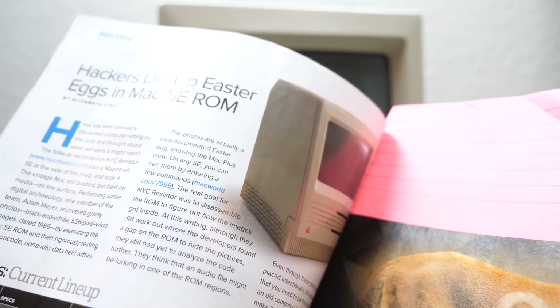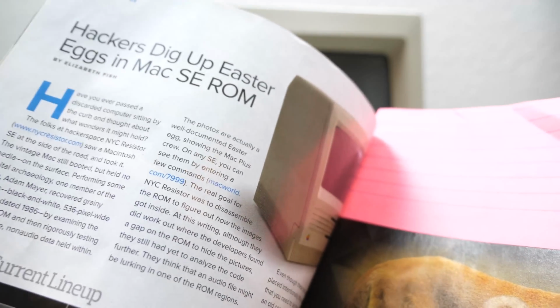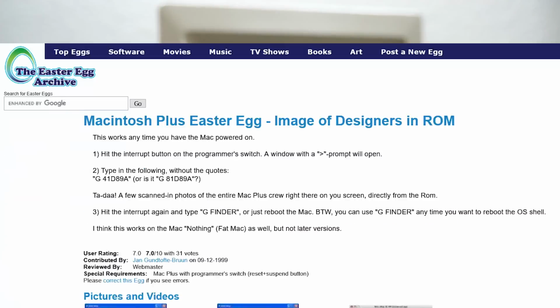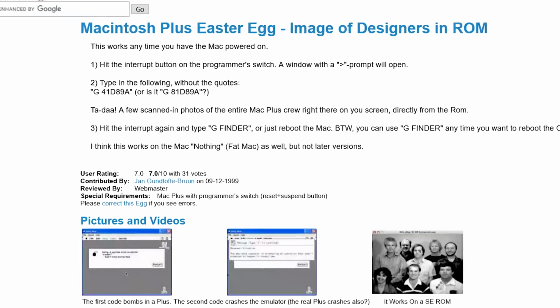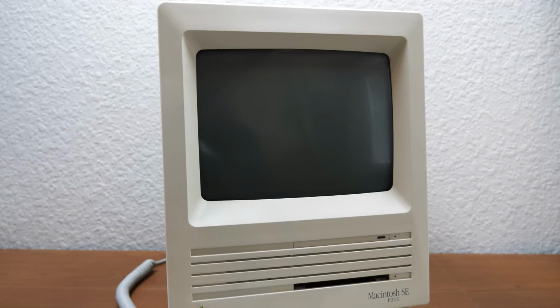Now, the Easter egg is actually pretty well documented, as the article says here. In fact, that link right there takes you to a page over on eeggs.com that was written in 1999, and even that isn't necessarily the first time that this was discovered. It could have been discovered years before then, but that was the earliest article that I was able to find, or the earliest web page that talks about it.